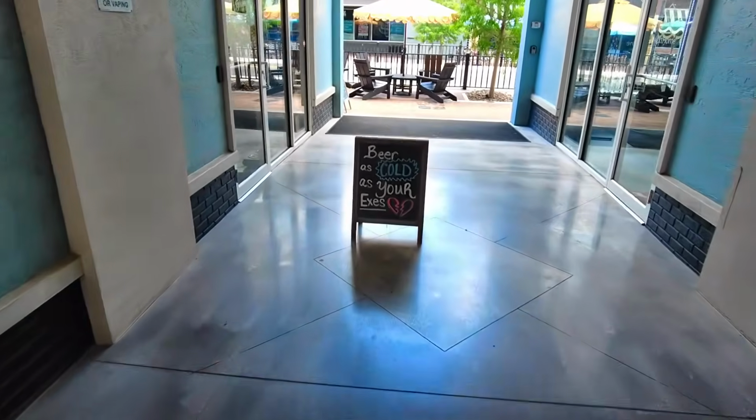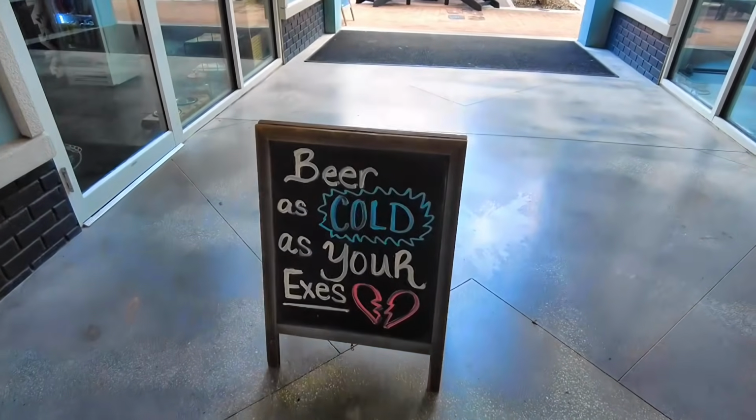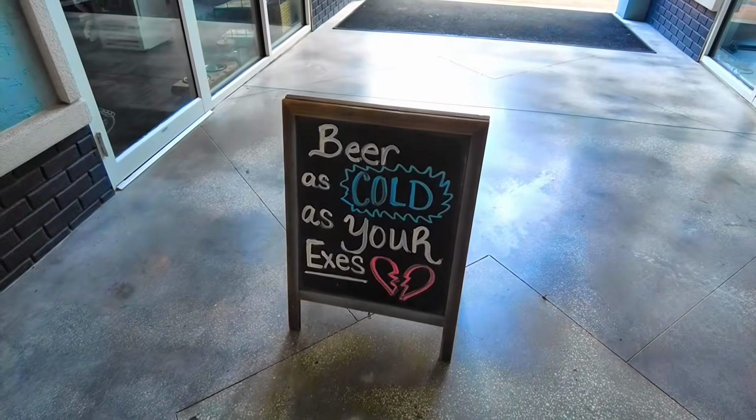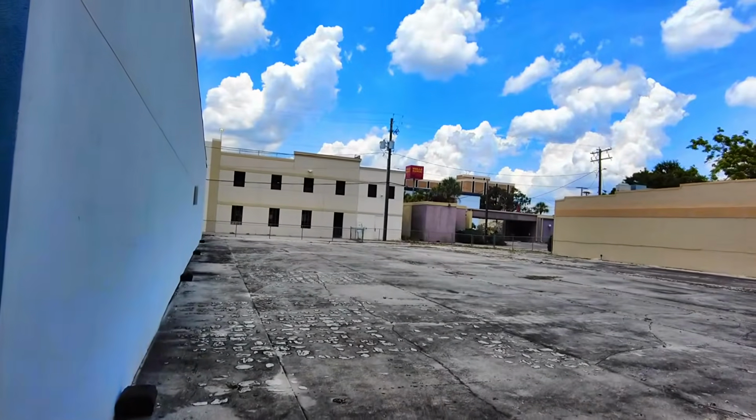I do like this, however. Beer as cold as your ex's heart. That's the tap room, by the way, not the ice cream place. But the ice cream is as cold as your ex's heart as well. And also Remax. Here's the world-famous Winter Haven burnt-out lot.